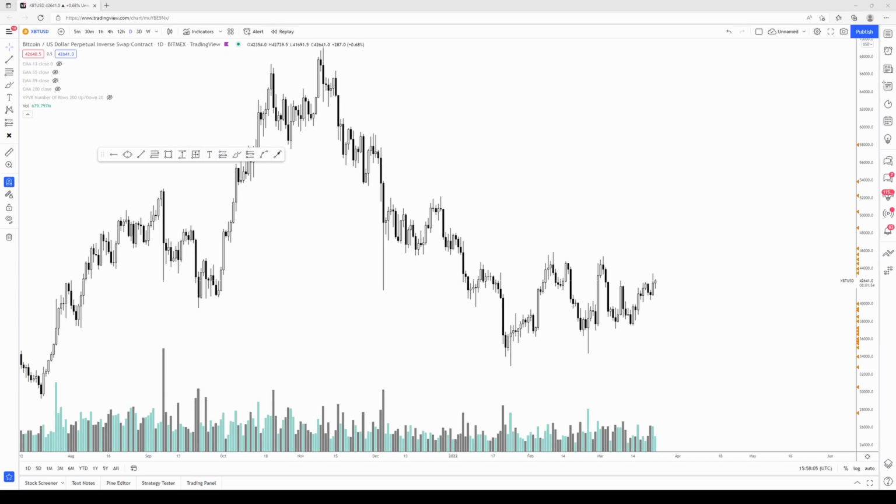Okay, so today let's just review Bitcoin and some altcoins. What are we looking at here? We are looking at a ranging overall price action market structure. And what I mean by that is that there's no clear direction on lower time frames.